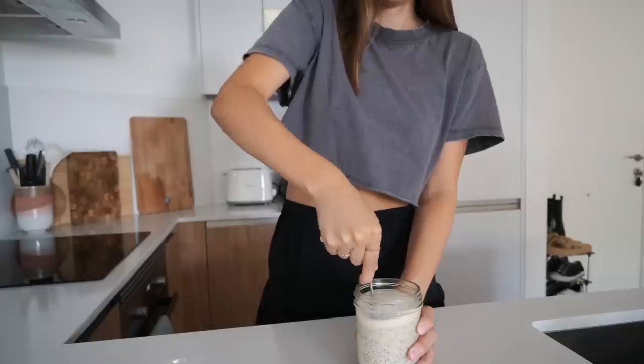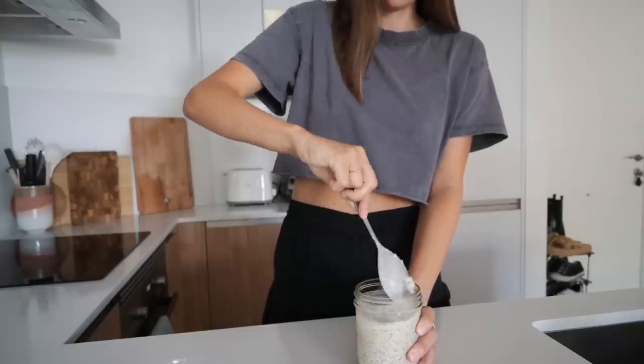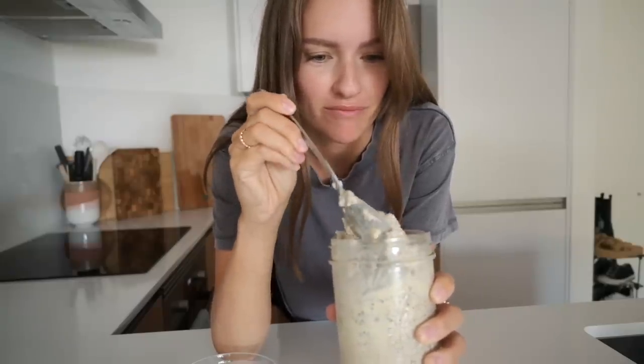So I made this chia pudding yesterday. It is one of my absolute favorite breakfasts. I don't know why I don't do it more often. Should do it more often.